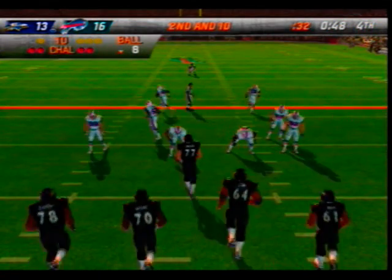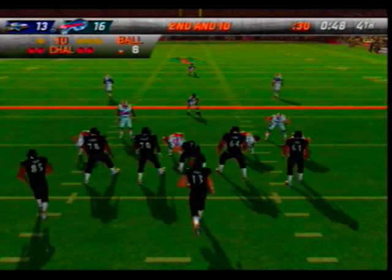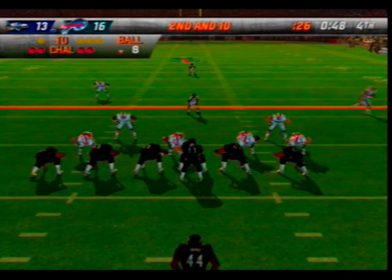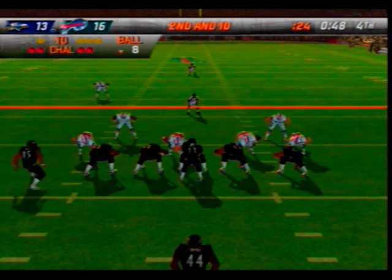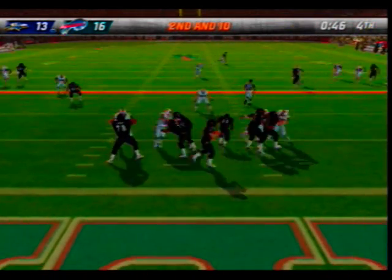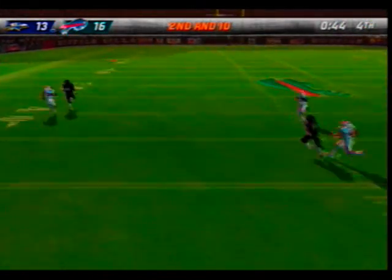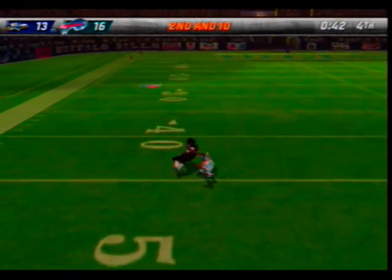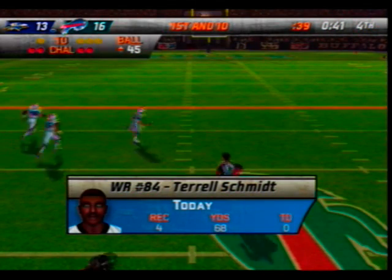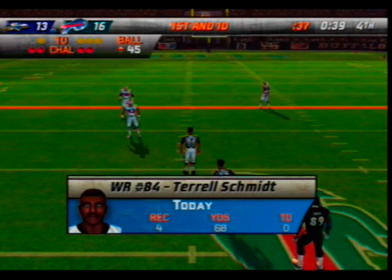Second and 10. Ball on the 8-yard line. The Bills come out in a nickel package. Finley with a man in motion. Drops back with the pass. What a catch. A solid tackle in the open field by number 34. He's calling everyone up to the line of scrimmage.